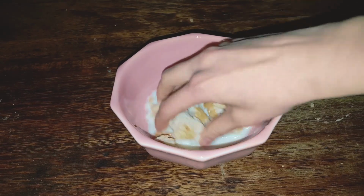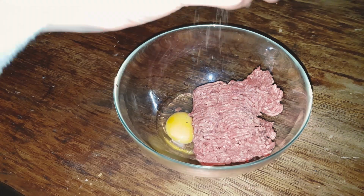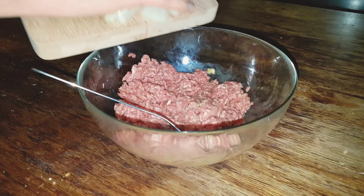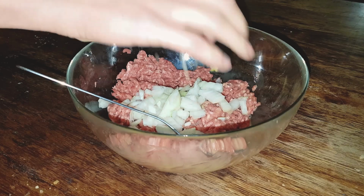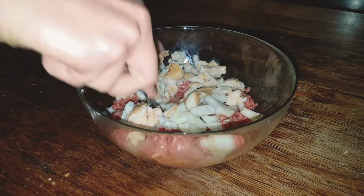Moving on to the meat. Crack an egg into the meat mixture. Add some salt and pepper, and of course mix it all together. I think I should censor this. This doesn't look appetizing. Anyway, add the not so finely but I did my best chopped onion and the sad soggy bread. I mixed the questionable mixture and hoped for the best.